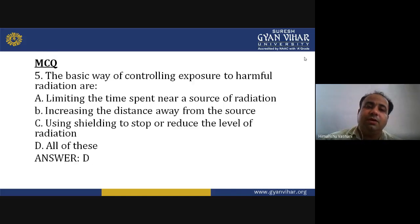It's true. Now the basic ways of controlling exposure to harmful radiation: limiting the time spent near the source of radiation, increasing the distance away from the source, and using shielding to stop or reduce the level of radiation. We studied lead and concrete used as shielding material. So the answer is all of these. The above three ways are all important in controlling exposure to harmful radiation.